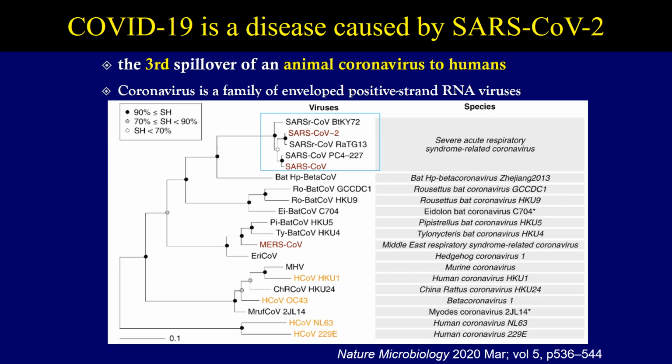COVID-19 is a disease caused by SARS-CoV type 2. SARS-CoV type 2 belongs to a family of enveloped positive-strand RNA viruses. If you see the phylogenetic tree, the SARS-CoV-1 is here, the SARS-CoV-2 is here. They are similar, but their phylogenetic tree is not directly connected to each other. The type 2 seems more similar, by genomic analysis, to other bat SARS-like viruses. So it's very interesting, but the physiologic responses of these two types are very similar.